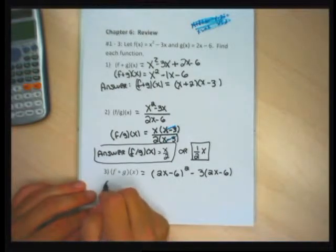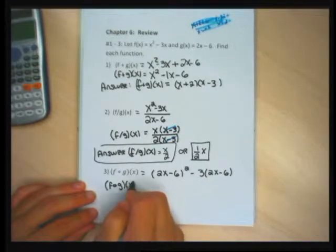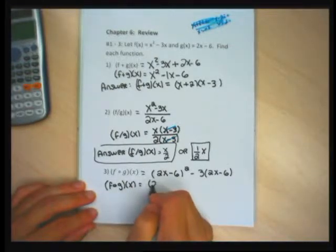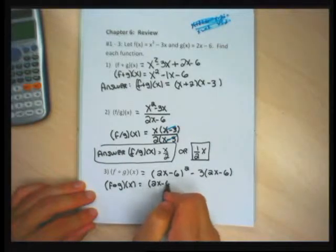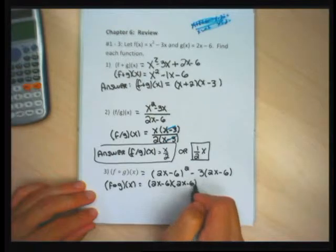This is, in some sense, mean, and I probably wouldn't put something so hard on a test. But on a review, I don't mind making the problems a little bit harder. And the hard part is not getting started. The hard part is the simplifying.